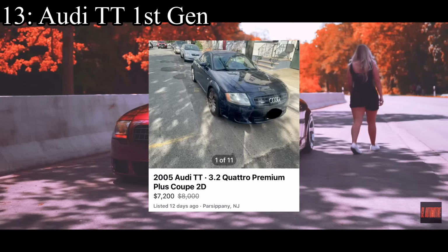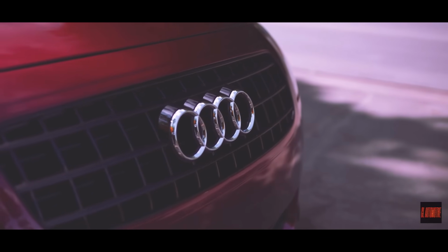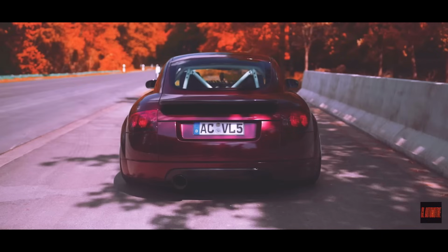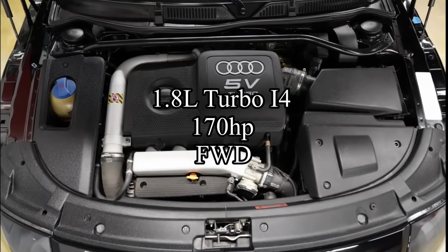Coming in at 13th place, this car isn't much different from the last one, so we're not going to talk about it for too long, because again, it's pretty much the exact same car as the last car we talked about. It's the Audi TT first generation, which has a curb weight of 2,910 pounds, and it comes with a 1.8-liter turbocharged inline-4, making 170 horsepower, and it is front-wheel drive.